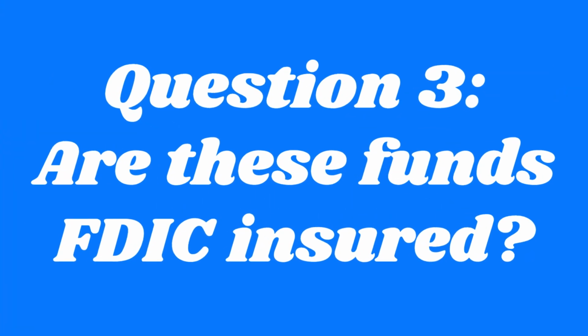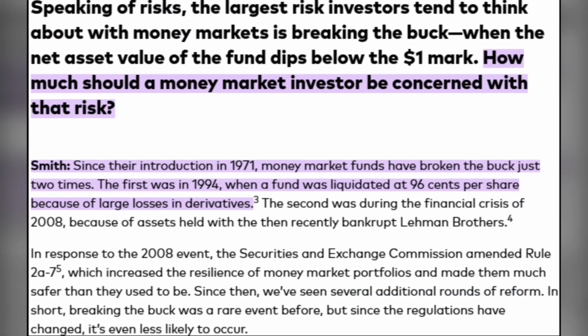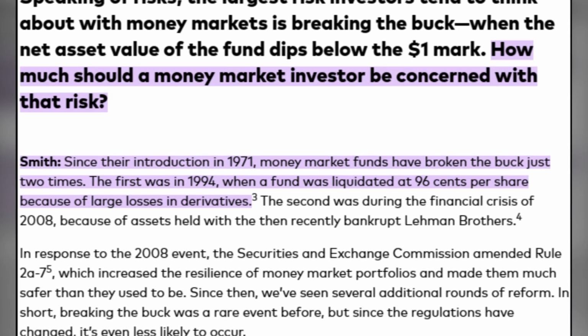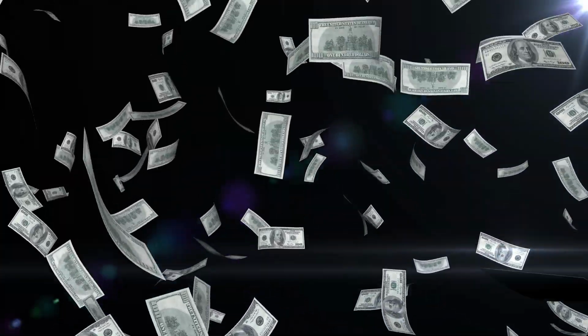And the last question you might have is, are these funds FDIC insured? Before I did my research on these funds, I was under the impression that these funds were FDIC insured, but they are in fact not. Does that mean that they are unsafe? No. As I just outlined, these are very low risk funds, and even more so now with the new reforms from the SEC. So in my opinion, you should not have anything to worry about, and in the meantime, you get to collect that sweet interest while working towards your savings goals.